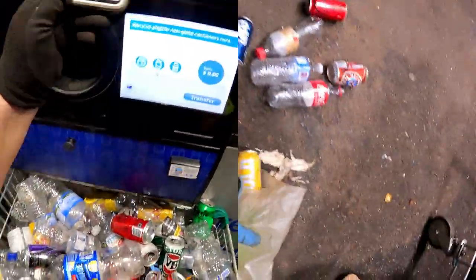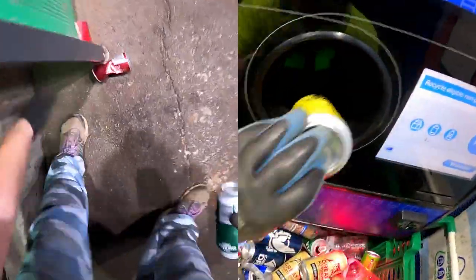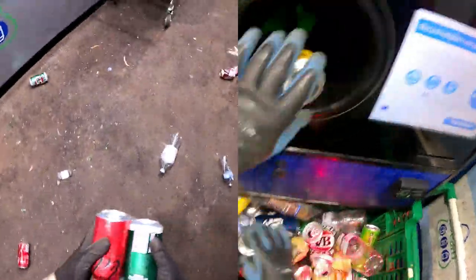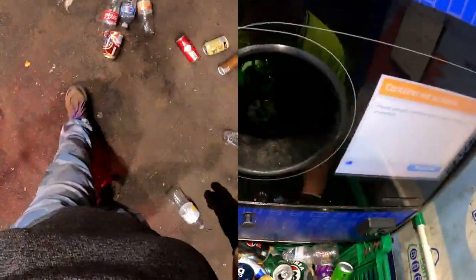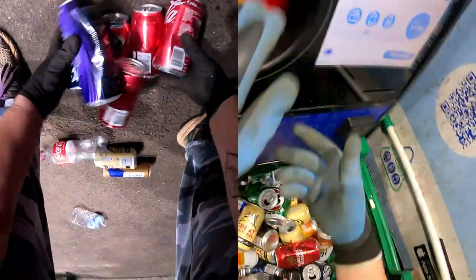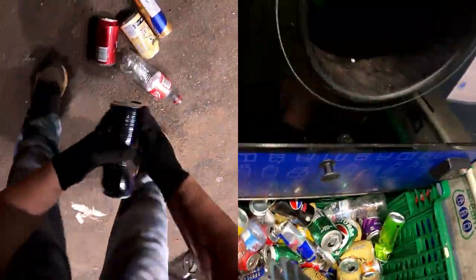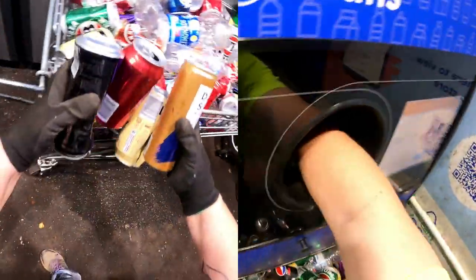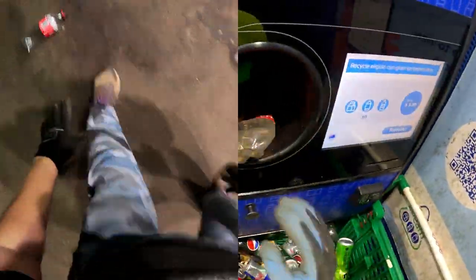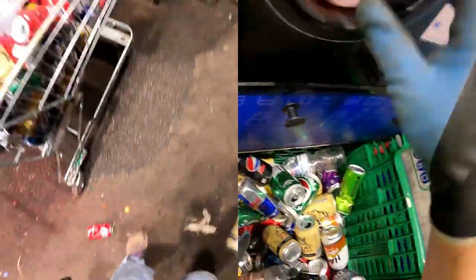Hey, give me a hand, give me a hand! They're going everywhere. I'll keep going. The machine's cutting out. And we blew the bag over. Well, I can't get away too far. Bit of a rally in there. Yeah, she can fit a trolley. Shop cart, push cart, whatever.